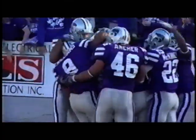There's the snap. Meyer looks left, throws that way, picked off. It's Devin Anderson. He's going to take it to the house. 10-5, touchdown. Kansas State is on the board again. 3:06 to go, 31 yards on the return, and it's 30-10 Wildcats.